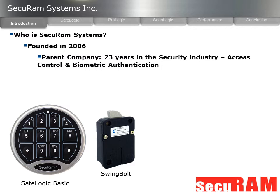market. They were asking us for really a primary reason, and that was the two stalwarts in the industry, a company called Kaba Mas and another company called Sargent and Greenleaf, were not providing them with reliable products, nor were they providing them with advanced features, innovative products. So after taking a look at the industry and recognizing that there was a lot of room in the market for the introduction of reliable, innovative products, SecuRam Systems was founded.